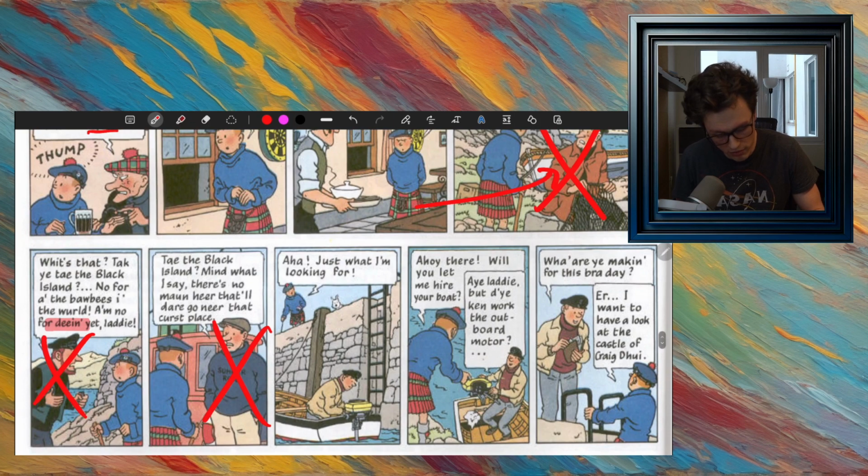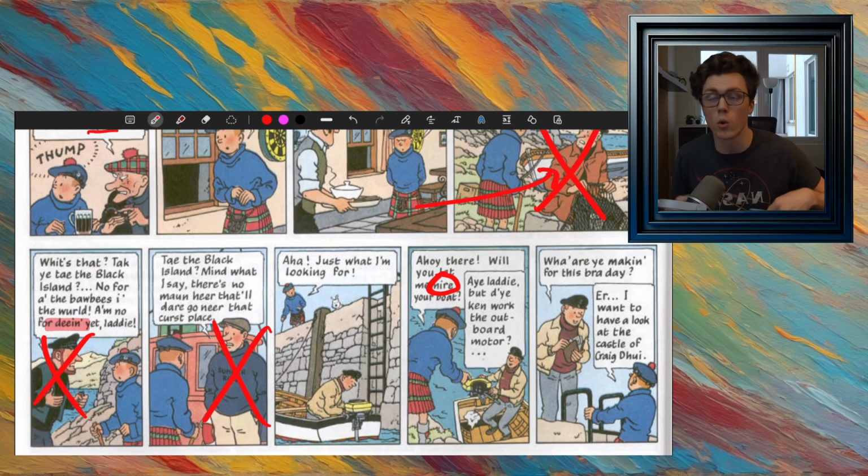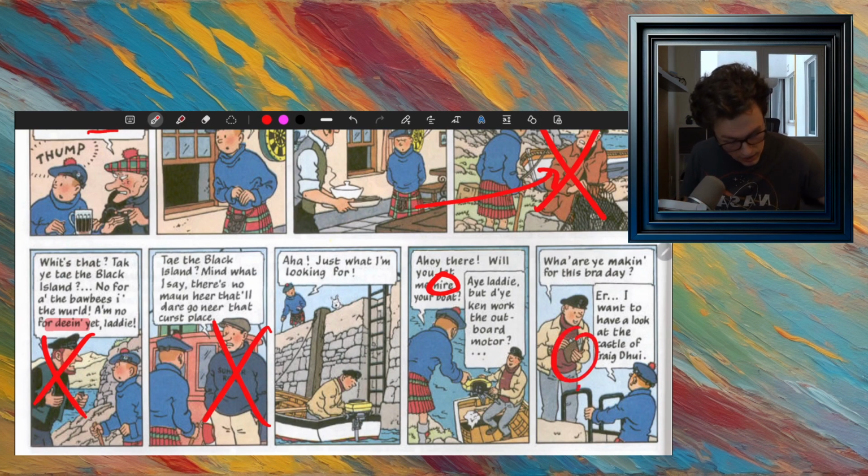And so Tintin finds someone and says, "Aha, just what I'm looking for. Ahoy there! Will you let me hire your boat?" So to hire is to pay money to use something. And that's when you pay somebody to hire their boat or their services or whatever. So here, he's paying the man, right? So he gave this man money. Here you go. And he's going to take his boat.